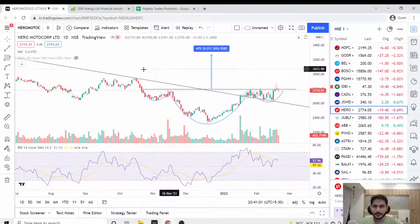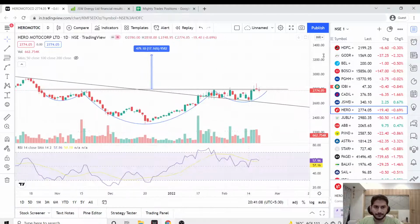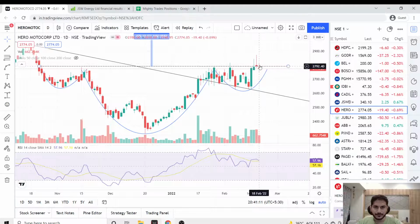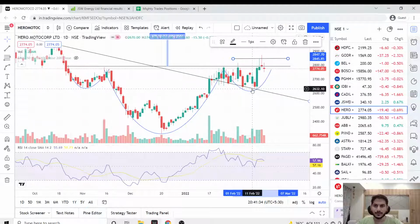Okay. So to be really, really sure about this trade, I would wait for the price to cross this high and sustain above it, right? This right here, 2847. It needs to cross this high and sustain above it for at least one whole day. Currently the price is not being able to sustain above it, and that could be because the market situation right now is pretty, you could say, grim.